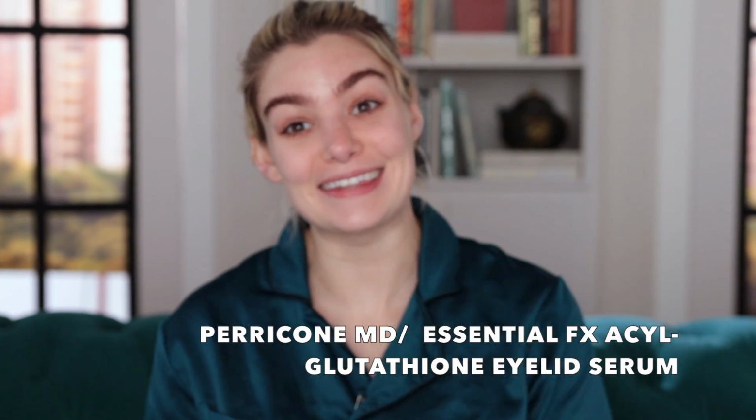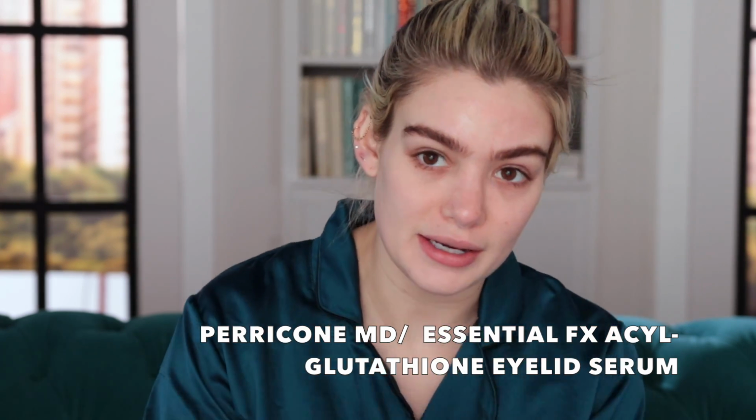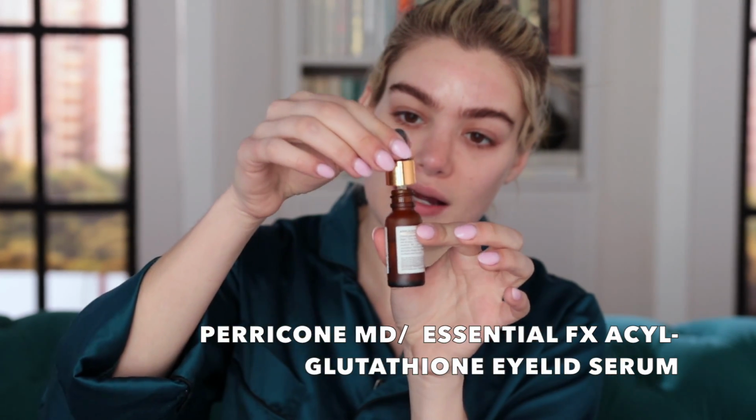The order of events for skincare should always be lightest to heaviest. So if you're looking at your serums, your oils, your moisturizers, that's really the rule of thumb. Recently, I've been using from Perricone their eyelid lift serum under my eyes. So I just take a tiny, tiny, tiny amount on my 4th finger.